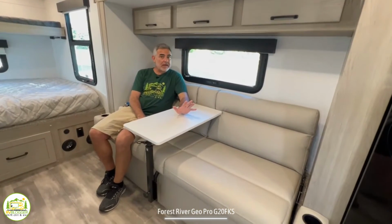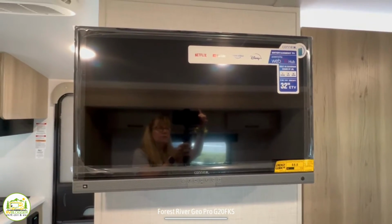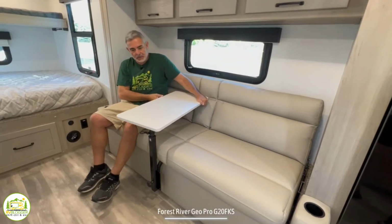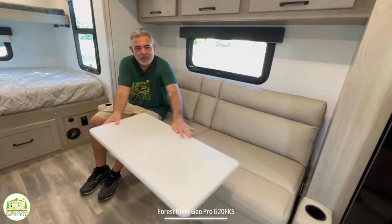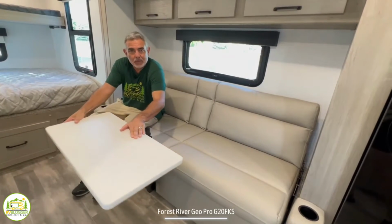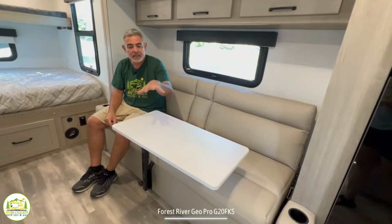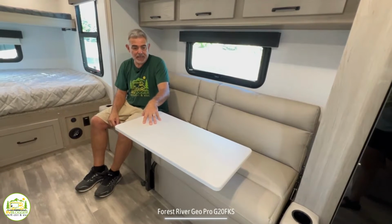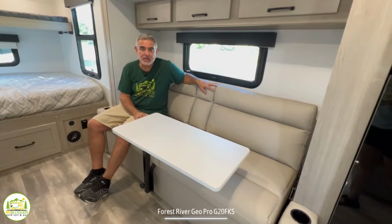It is used as a couch to sit here and relax and watch TV right on the wall across from you. Or you've got a little dinette table that you can use in here, and you know, Susan and I can fight over who's going to get most of the table when we're eating dinner, but she's going to win, I'm sure. Anyway, you have your dinette table here as well, and then finally you can remove this table and this jackknifes out into another bed, and I'll show you how that works in just a second.